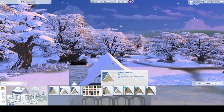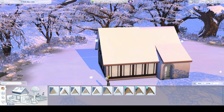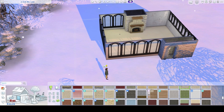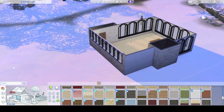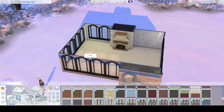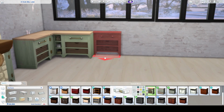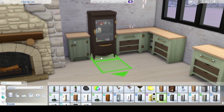So it's very weird. All these windows and stuff like that. It's not practical, especially in this kind of weather. But it's The Sims, so no one really cares. And we're just going to pretend like this is the most insulated, cozy place ever. As I was building this, I was kind of thinking, okay, maybe this is some kind of an old building that has been restored into something else, I don't know. But I love the way it turned out. It's really cozy.